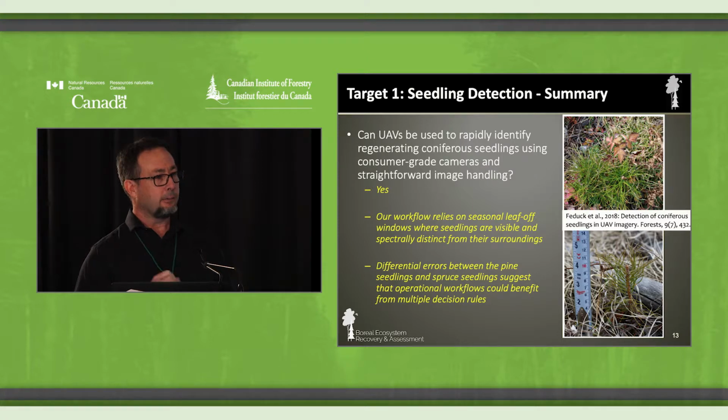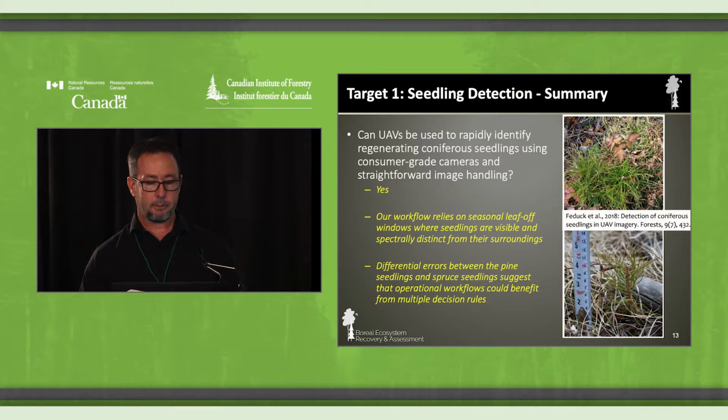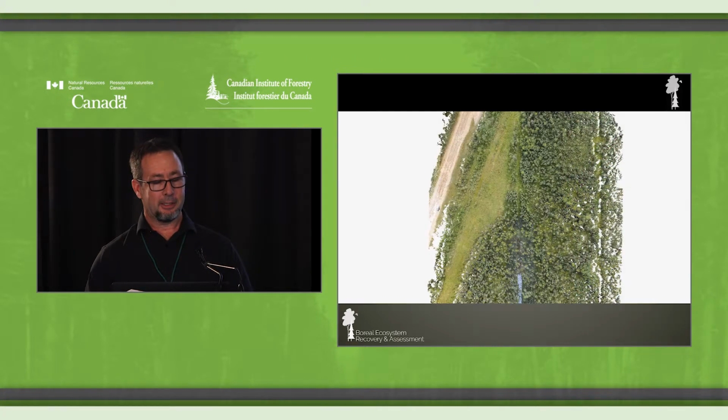I think that different seedlings behave different ways, different species, and we think that should you run into other species, you need to probably follow some slightly different workflows. There's a paper on this that my student Corey Fedek, this is his master's research. So if you want to know more about this application and our findings, this would be your source for it. I'm sorry, I'm moving quickly here.